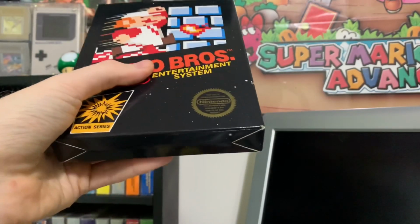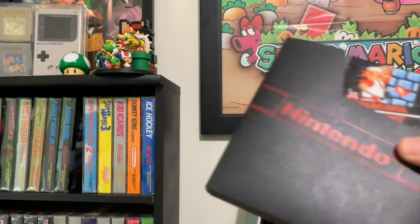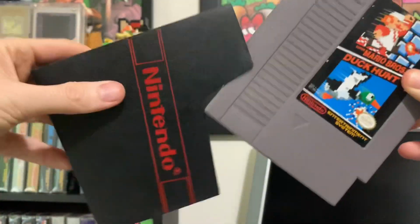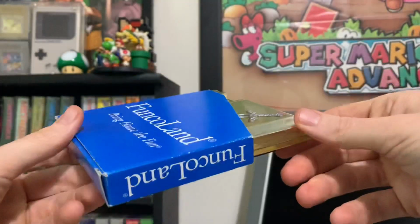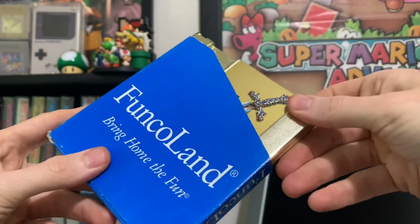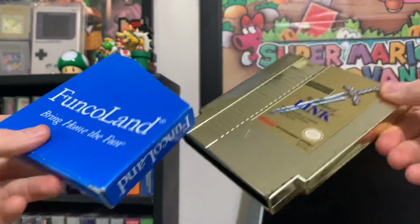threw these boxes away when we were younger. But we did usually keep the game and the dust jacket, which was kind of a nice look. I give it a 5 out of 10. And it was such a popular look that there were even knockoffs like this one from the store Funko Land. Check it out, they made their own dust jacket for NES games.